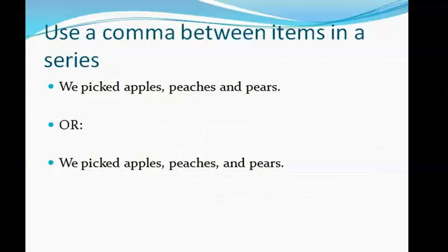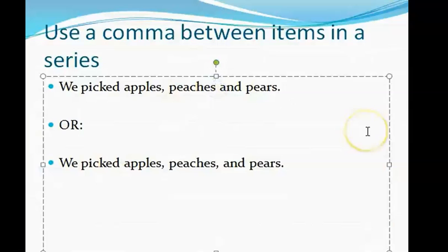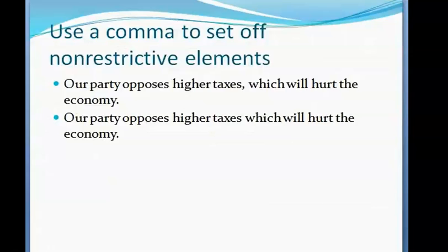Now, do use a comma between items in a series. For example, here we picked apples, comma, peaches, and pears. Note that the comma can be omitted here before the and before the last item in a series. However, you will never go wrong leaving it in, and sometimes the comma is necessary to avoid confusion. So either way is correct here. Okay.